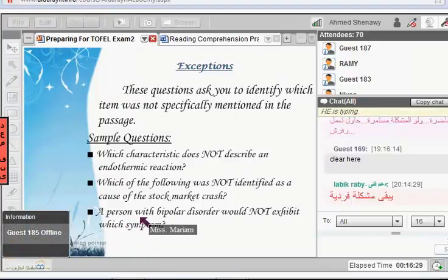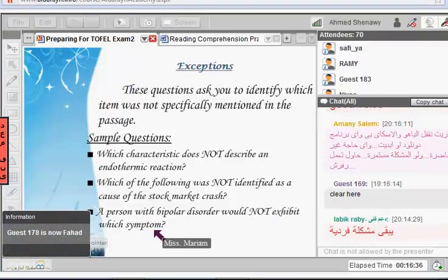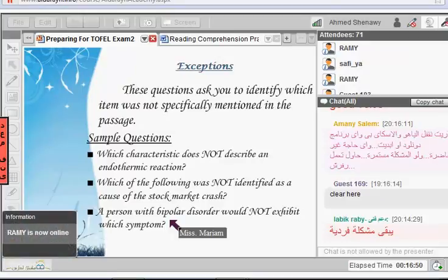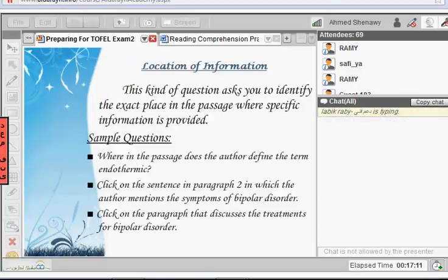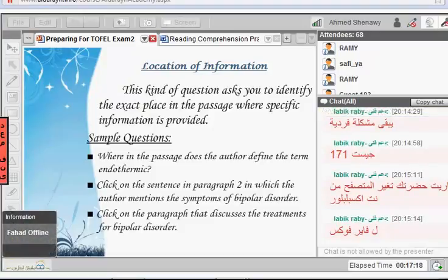Another sample question will be: a person with bipolar disorder would not exhibit which symptoms? Symptoms mean features or signs of the bipolar disorder. It's a disease, an illness. So which is not considered a symptom for this disease? You are going to find it clear in the passage. But the point is how to read the passage and how to understand what is the point behind it.